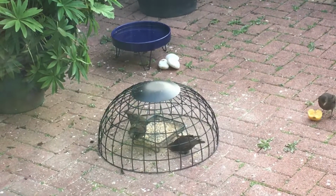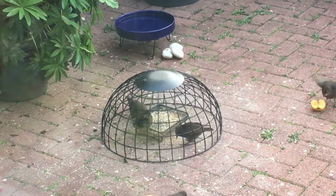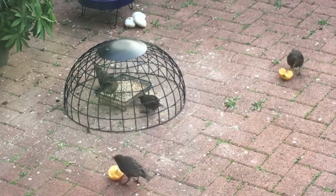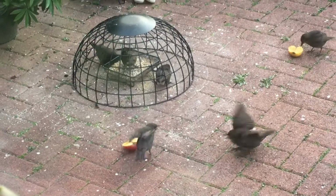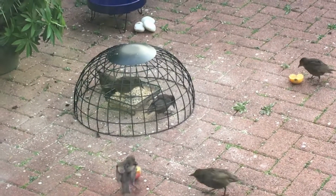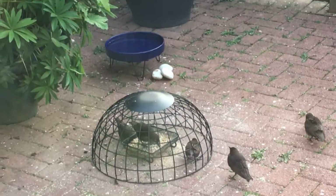I don't mind feeding the starlings because they do have problems with their populations, so I do not mind them at all, and they're cheeky wee things. These are just apples that are slightly past it, but we wouldn't eat them, they were slightly soft, and I just cut them in half and put them out, and they absolutely devour these within a couple of minutes. So good tip for you, a nice healthy apple, an apple a day.